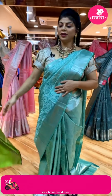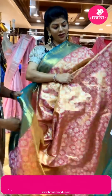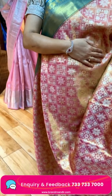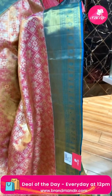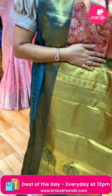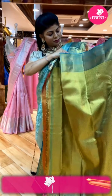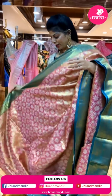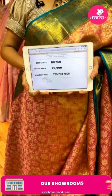Next saree. Pink and Rama green tissue saree. Cross checks with two types of floral buttas in it. Border diamond brocade, paisleys and cross kadi. Pallu, mottam kuda floral brocade, contrast pallu. Blouse contrast with border. Very beautiful. Pricing and details: 15,999. BU760 is the code.